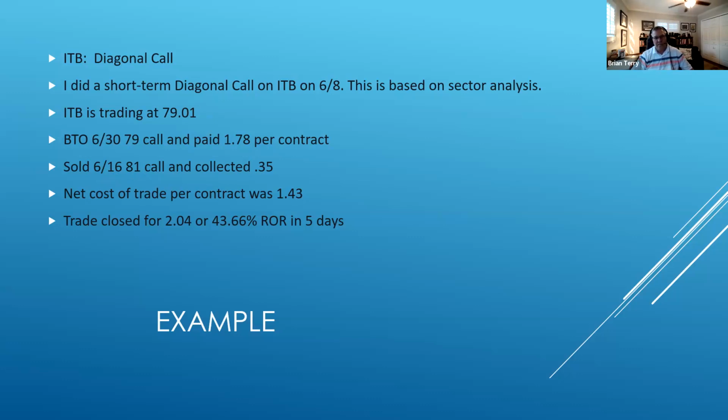And I closed it in 5 days. I think we closed that trade just yesterday. I closed it for $2.04, which means we made $26 per contract, but that was a 43% return on risk. So if you had said, I want to do $500 in each trade, you would have done 3 or 4 of these, and it would have been a really nice return. And it really didn't even get over 81. So that was one trade we did.